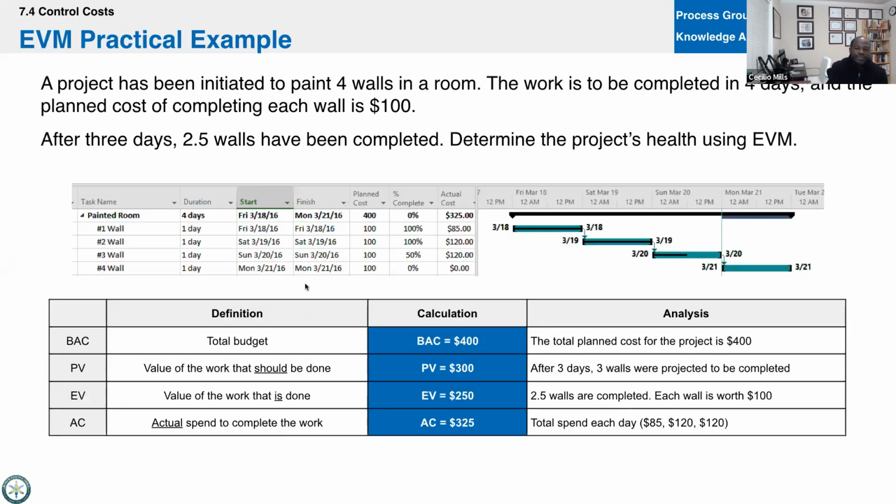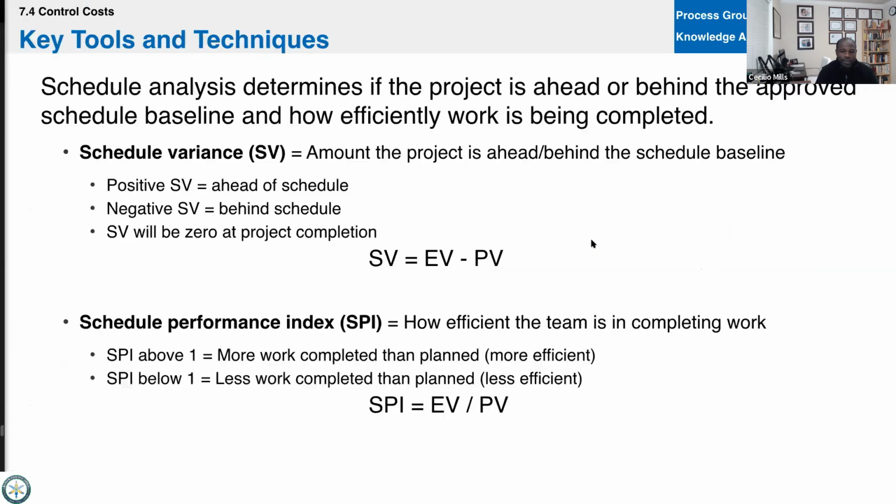Then we had the example: a project had been initiated to paint 4 walls in a room, with the work to be completed in 4 days, and each wall's $100. Therefore, the budget at completion would be $400. Each wall scope is worth $100 budget, or a day's worth of work schedule. After 3 days, 2.5 walls have been completed, so we're behind schedule. And when we looked at the actual cost, we saw that we were over budget as well.